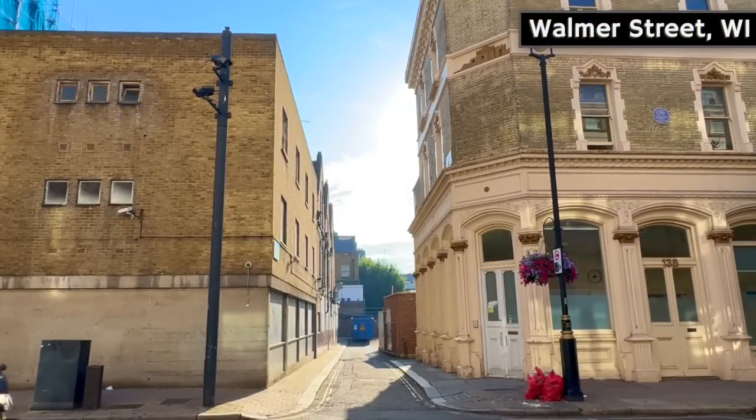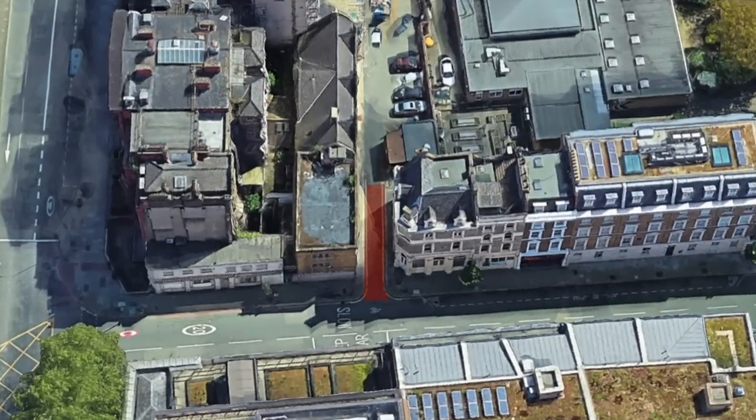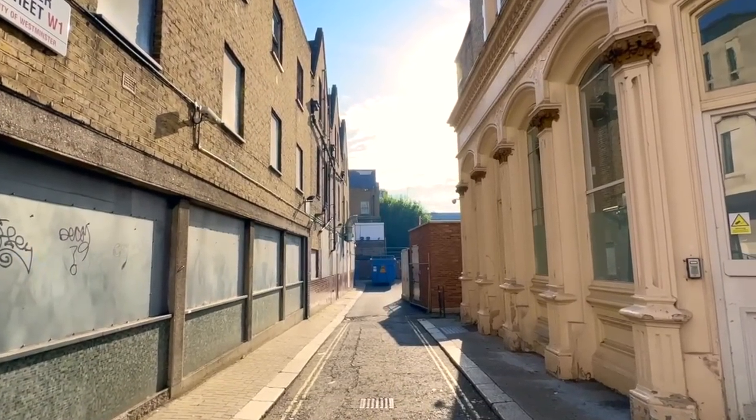Sited off of Seymour Place, just minutes away from Marylebone Station, Walmer Street is approximately 18.9 metres, or 62 foot long, although it could be argued that it's slightly longer if you take the private yard which backs onto the Western Eye Hospital into account.